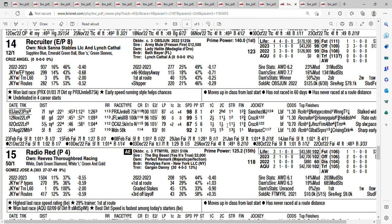There's the 14 horse at 12-1, Recruiter. Recruiter is a perfect 4 for 4. Whether he's getting Lasix or not doesn't matter. He wins. Can he get the distance is the question. Getting 12-1 on the 14 horse, Recruiter. I will use Recruiter on my tickets.